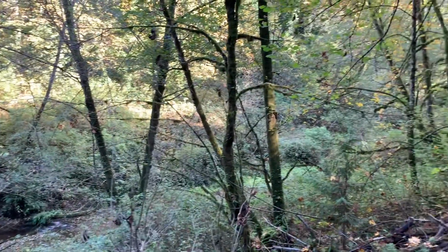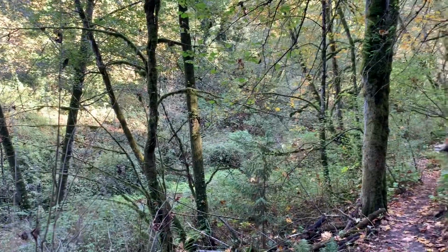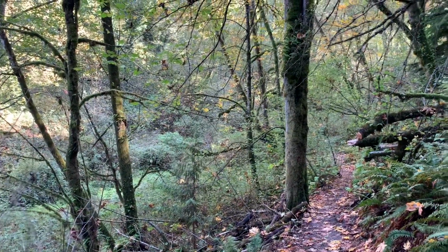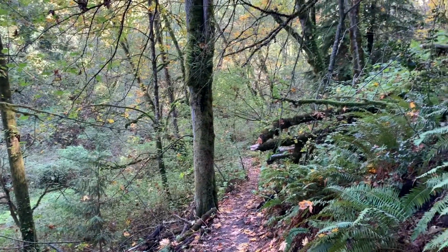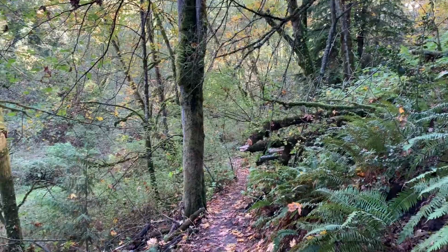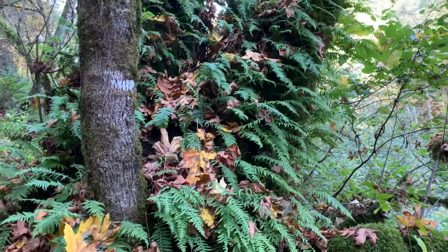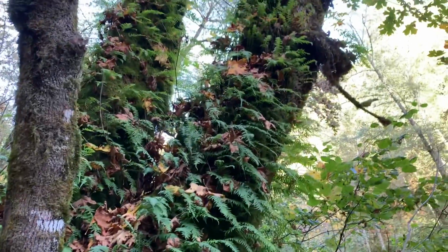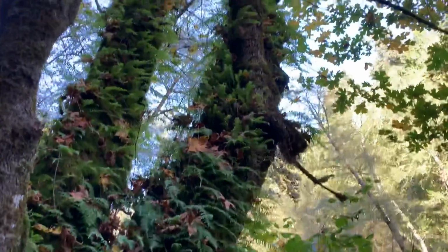Very peaceful walking alongside this creek. The lower trail follows it for about 2.5 miles. And then we can switch over to the ridge trail on the way back. This tree is totally covered in ferns, just growing up the trunk. Thought that was pretty cool.